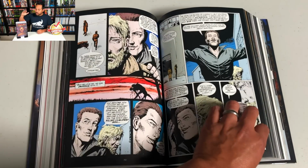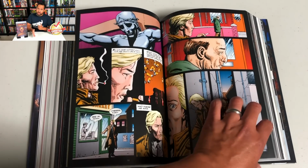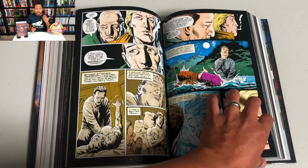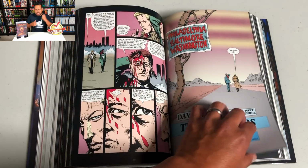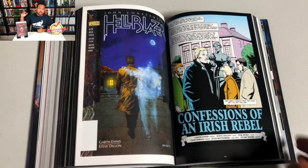But this, if you want to get into Constantine, if you're a fan at all of the TV show or the movie with Keanu Reeves, or any of the animated shows, or seen his appearances in recent comics like Justice League Dark, do yourself a favor and check this one out.